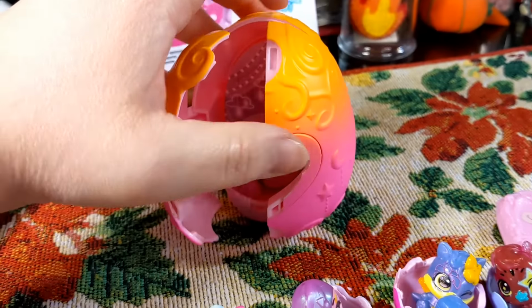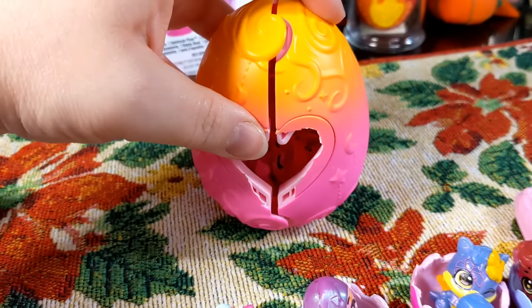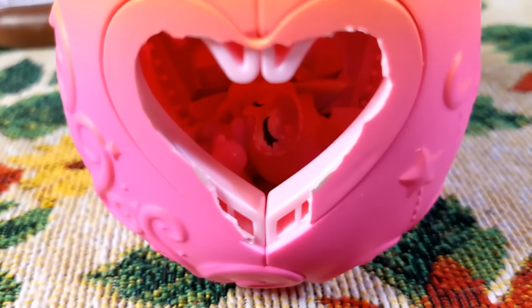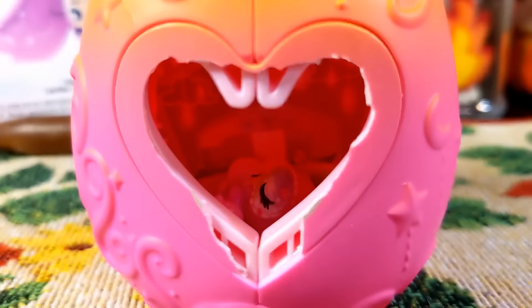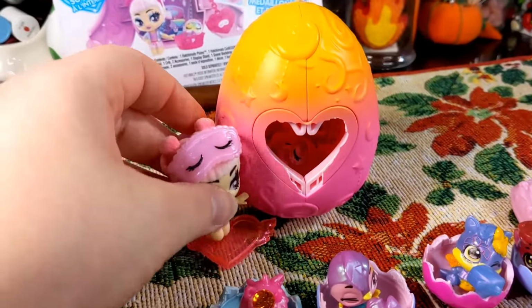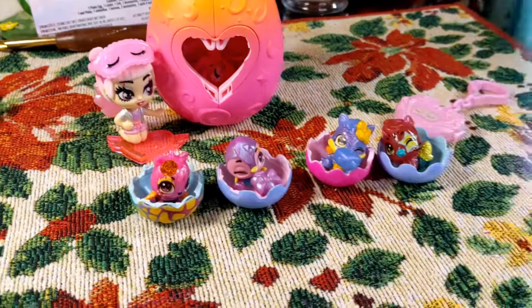Okay, so you gotta do that one first. Snap it. There we go. Oh, it's so sleepy inside. Sweet dreams. Oh, look how cute that is. That's too cute. So you can probably set up the egg like that and the babysitter goes on the outside. But that is super duper cute.